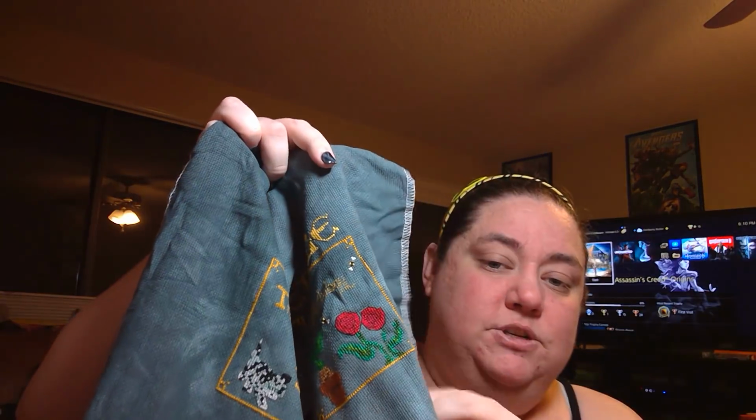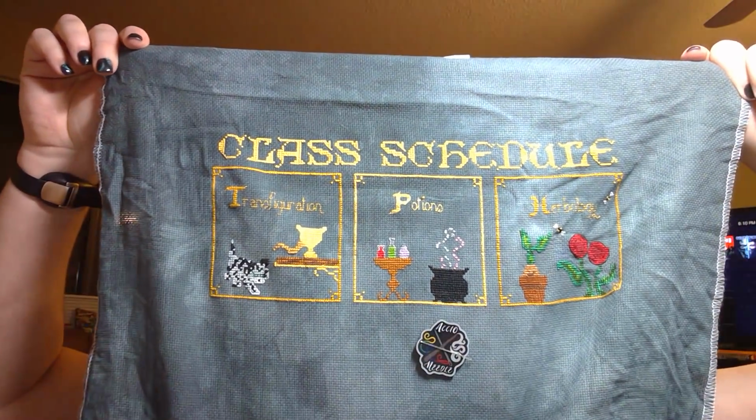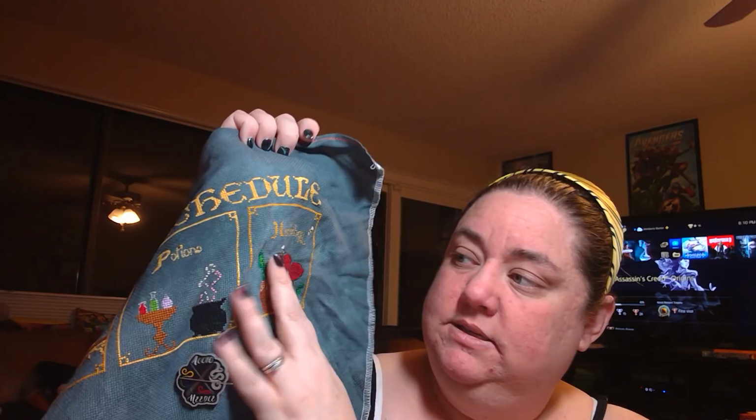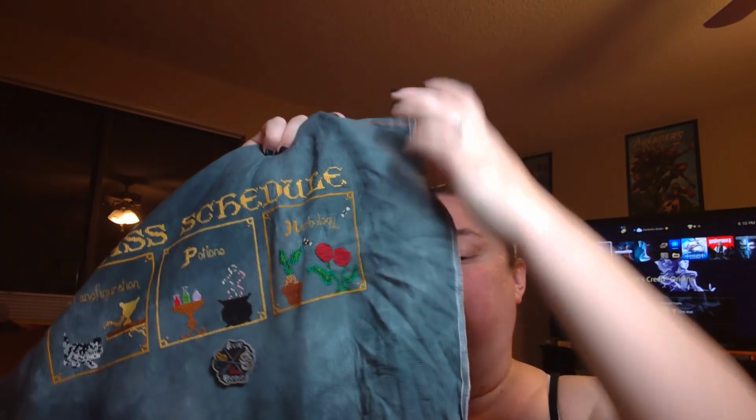The geraniums are supposed to have teeth, but I did not like those, so guess what? I didn't stitch them. I have seen some people in this square stitch, I can't remember his name, the little stick bug from, Lord, my brain is broken tonight.